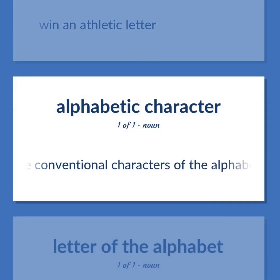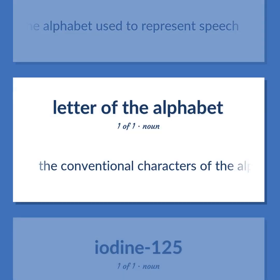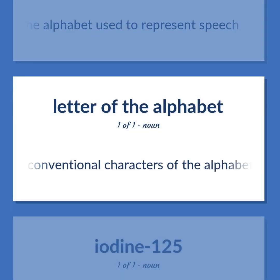The conventional characters of the alphabet used to represent speech.